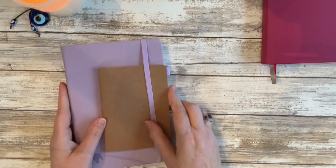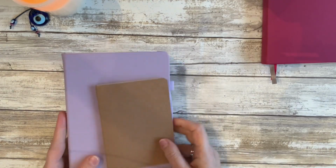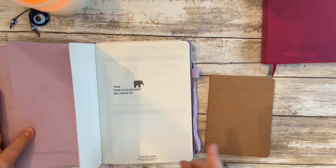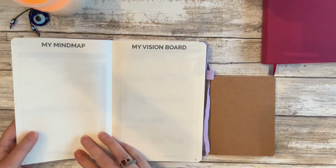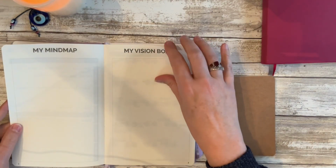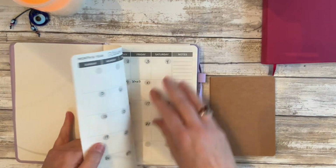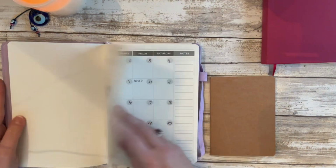This journal I got off of Amazon. I think it's called the White Elephant, by Paper Code. Sorry. Anyway, so I got this off of Amazon, and this is to track, let's see, I'll do this page. This is to track my content creating.